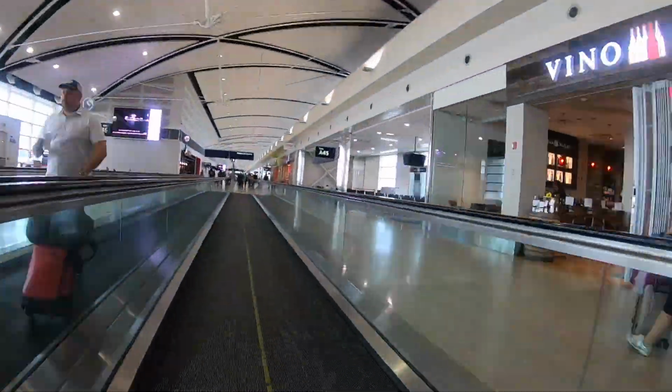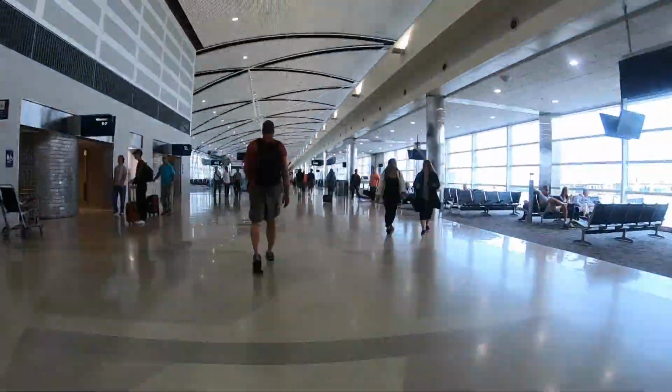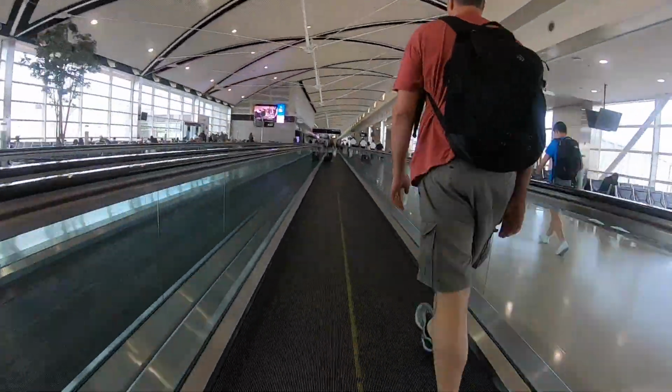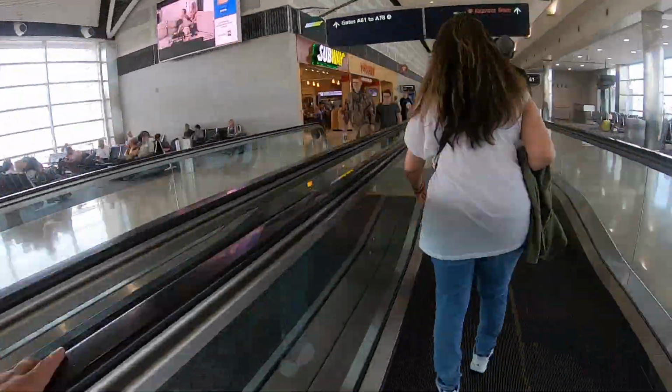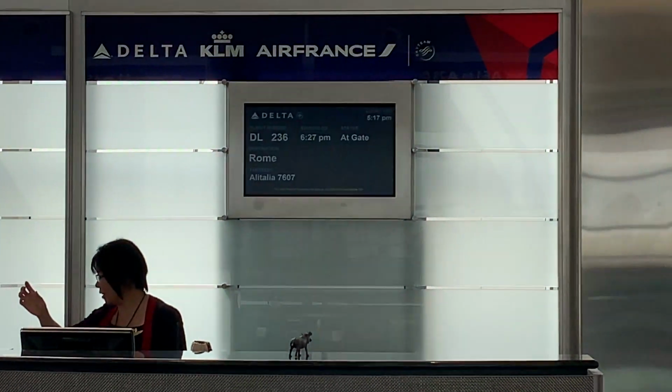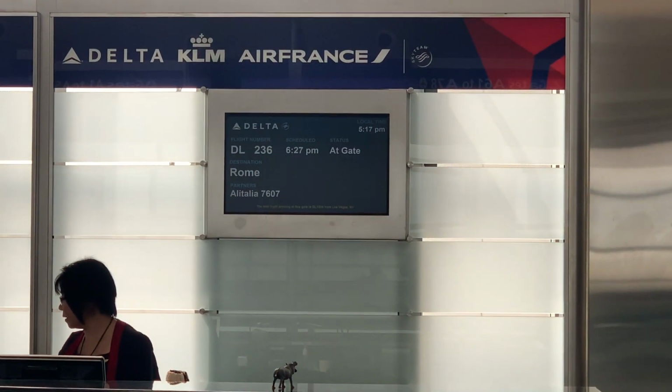I actually got off probably one stop earlier than I needed to and had to walk the rest of the way. But as you can see, the concourse in the Detroit airport is very wide and spacious, and there's the moving sidewalks to get you where you need to be quickly. And before I knew it, I was at gate A60 for my flight to Rome.